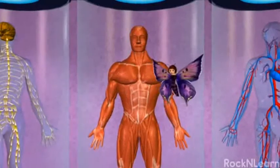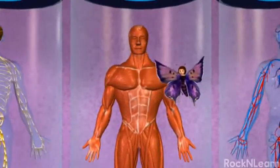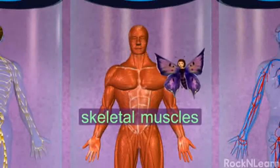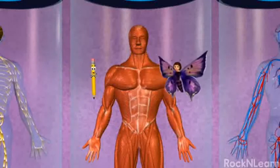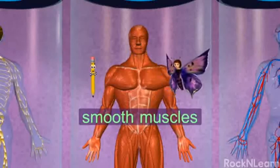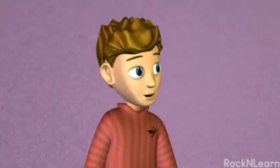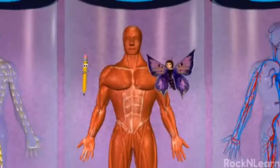And it's your muscular system that allows you to move. Many of your muscles are attached to your bones with tendons. These are called skeletal muscles. But there are other kinds of muscles that help move things inside of you, like food or blood. Isn't blood part of the circulatory system? Yeah, that one.